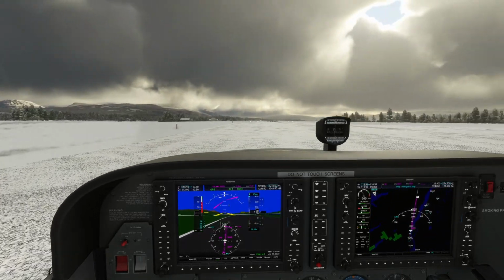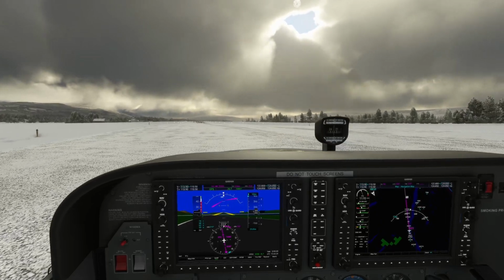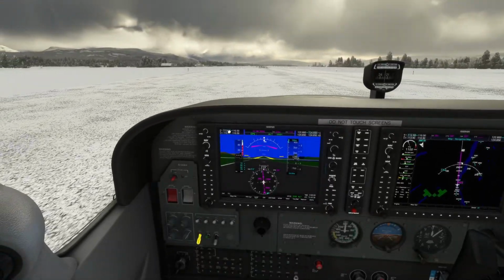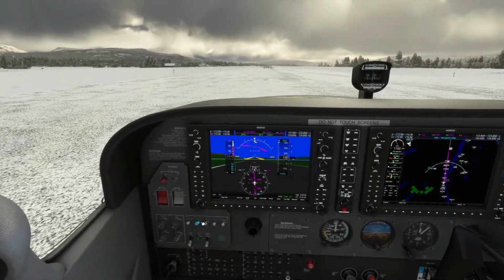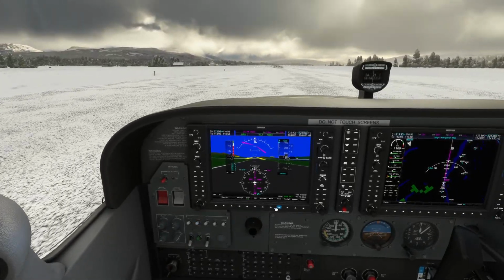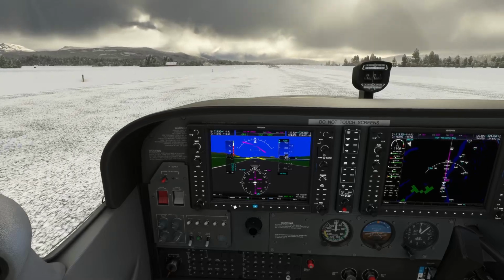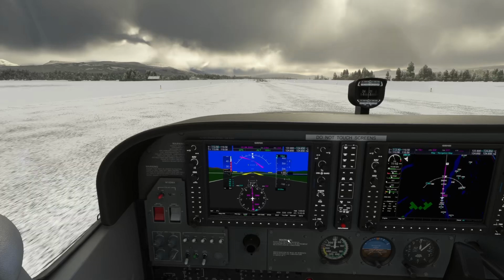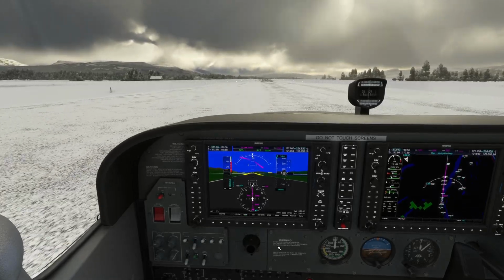Don't see any other traffic. Also an uncontrolled airport. And turn off the fuel pump now. Transponder can come off, onto standby. Landing lights can come off.